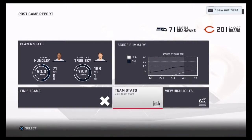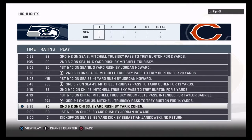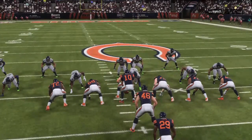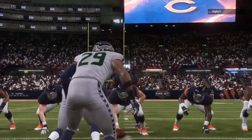So for the Bears, it's a win here in their home opener as they move to 2-0. And they'll hit the road next week to take on the Arizona Cardinals. Meanwhile, for the Seahawks, they'll fall to 1-1, and they will get a home date next week as they will take on the Dallas Cowboys.